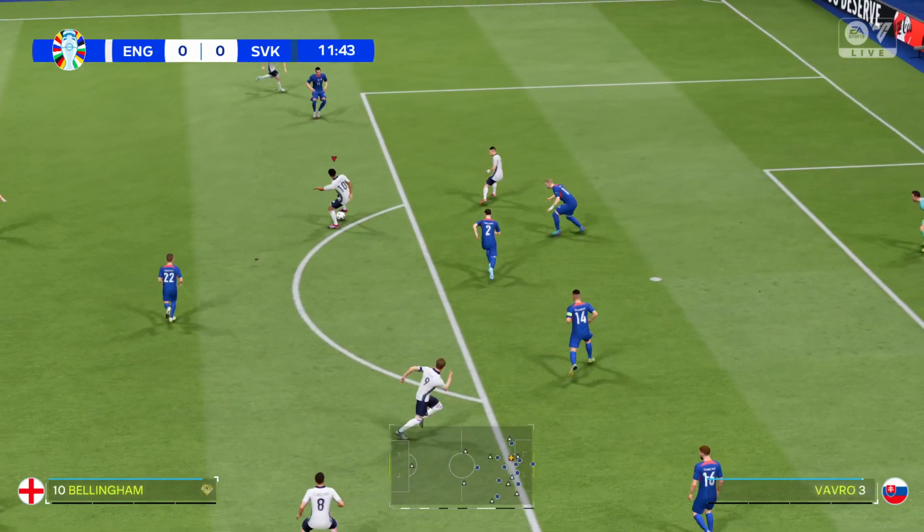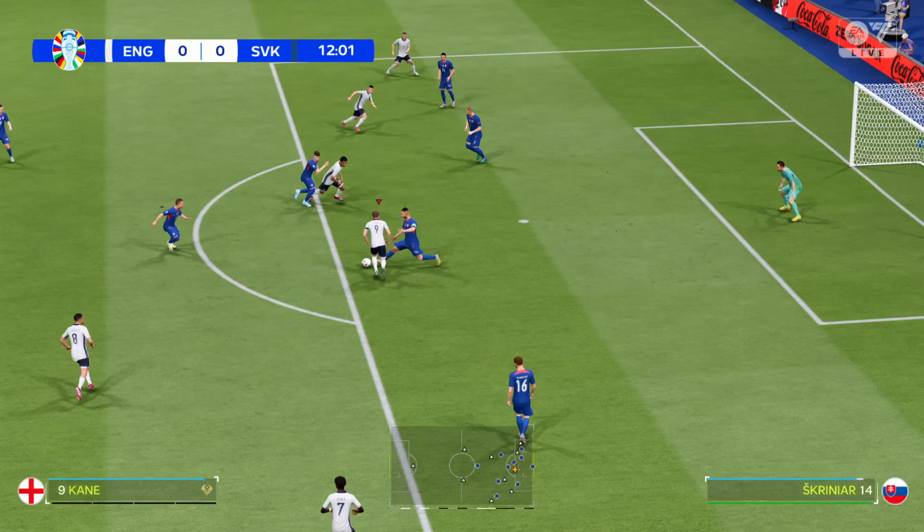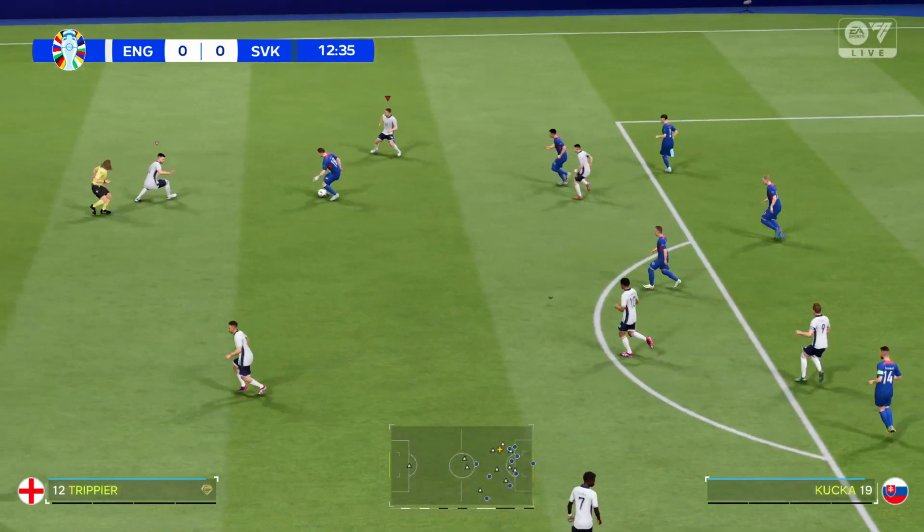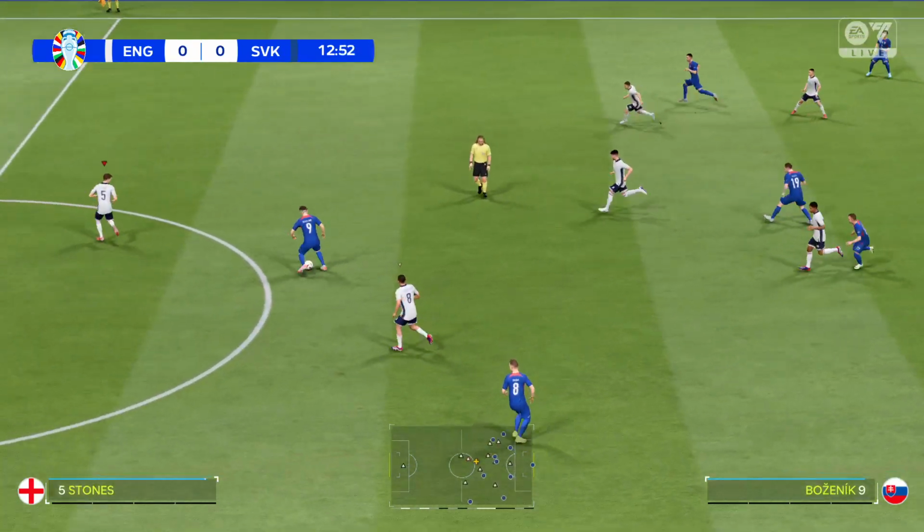And Bellingham. Now with Kane. Well, a really single-minded piece of defending to make sure nothing untoward happened.